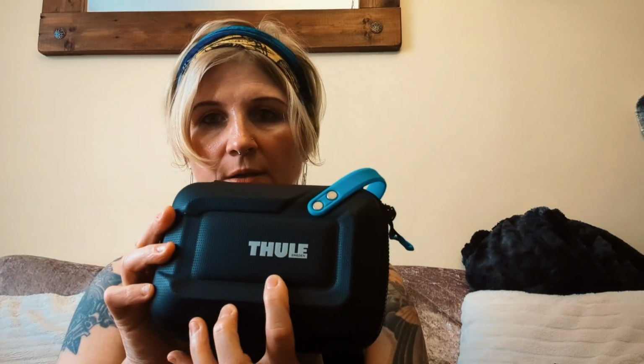And one more thing to finish it off, which I mentioned I was going to show you, is this Thurl case. I got this case from eBay. It was actually brand new, because I wanted to keep my GoPro somewhere safe. I do have a GoPro 12. So this is my little GoPro. When we go out, I tend to take this, or I tend to take my phone. So I got a little cover for that and a little holder.